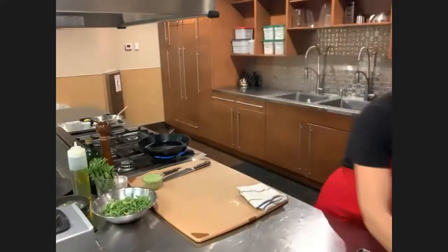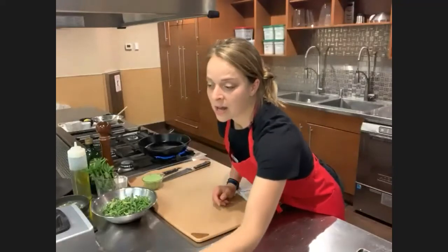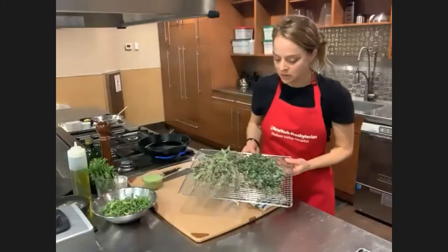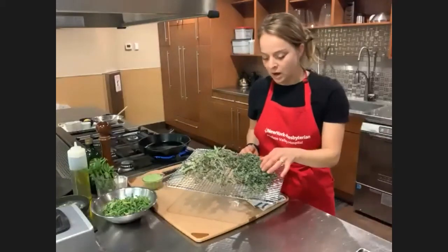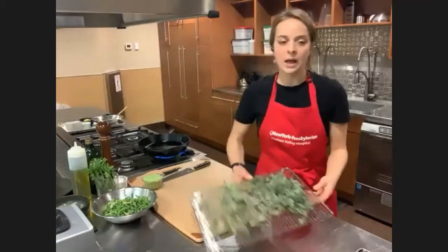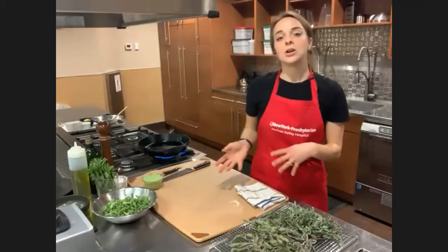All right, so as that is heating up and as we get ready to make our burgers, just a quick note on drying herbs. So what can you dry? What can't you dry? How do you do it? So here you have some oregano and some sage that I dried from our very own garden. And basically there's two ways of drying. There's the short dry and a long dry.